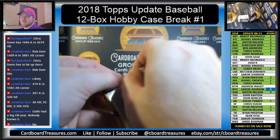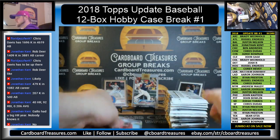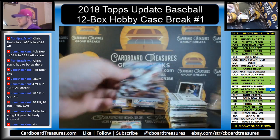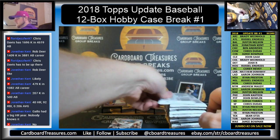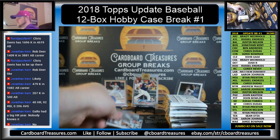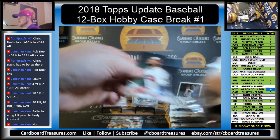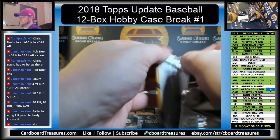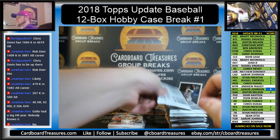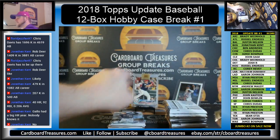Still looking for a variation, hopefully a low numbered parallel, and a hit. Close it out. I will do a hit recap at the end. We'll take a look at the parallels, the photo variations. Relics and autos.